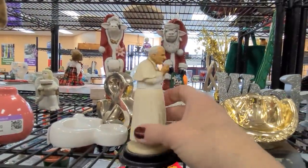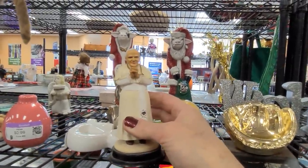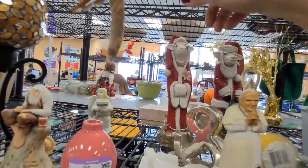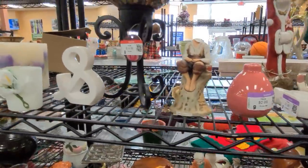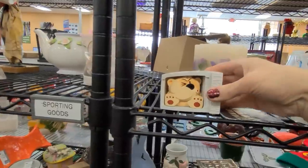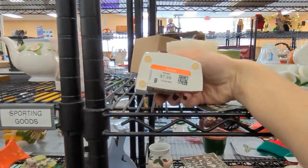Here is, I believe, Pope John Paul for $2.99. This would be an interesting piece to look up as well. This poor chap has lost his head. Could probably be glued though. It is a little odd. Hopefully that is a television set and not a microwave. Very strange.